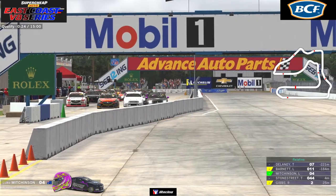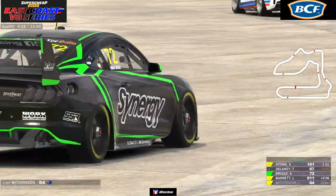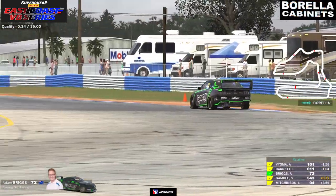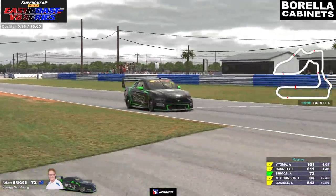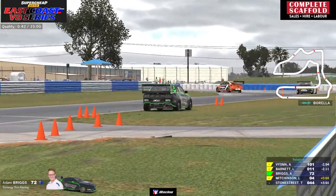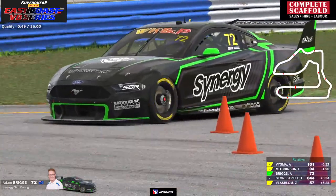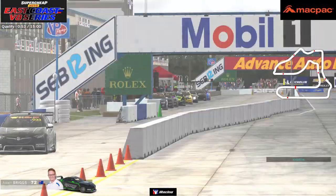So, of course, we might jump on board with Briggs, Adam Briggs, of course, one of the Synergy Sim Racing Super 2 Pro Series drivers. Of course, slow outlap is always the key. Briggs off into the sand already. So we'll just see how these guys play out here at the moment.